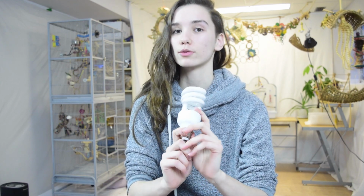So feeding your birds a well-rounded diet is great, but it's not all that helpful when they can't absorb all the nutrients from their food. And how they do this is through getting UV light. And this is something that most people have never heard of before, is that birds actually do require a UV light. UV lights that are designed for reptiles are different than ones that are needed for birds.